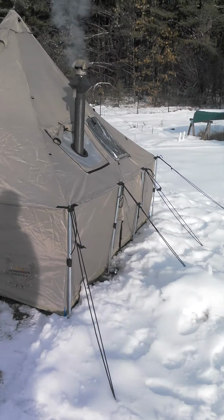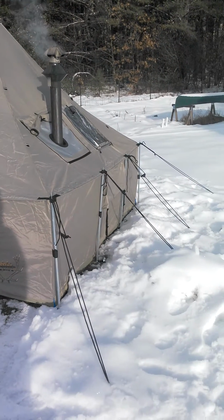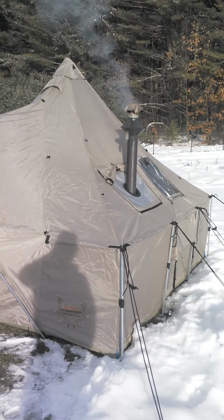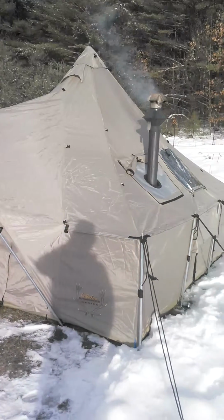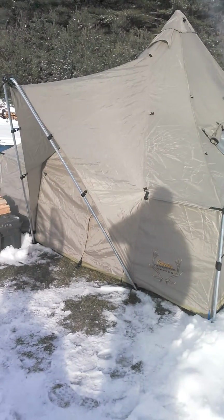Kind of neat. It poured last night. I mean, it rained all day, all night, and it was probably 75 degrees in that tent most of the night. Actually, it got so hot I had to go outside at one point.